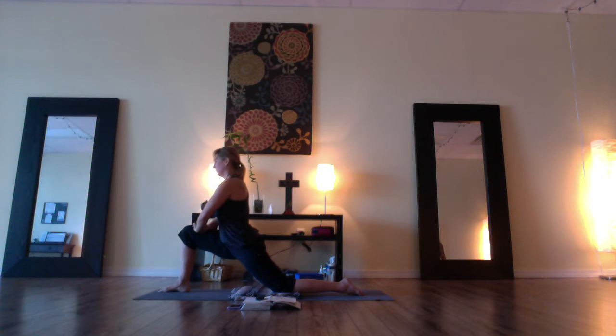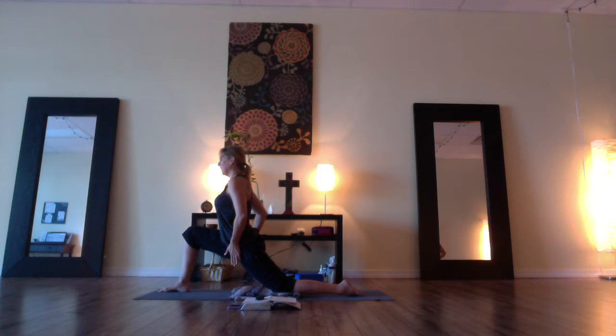Hands on that thigh. Once again, chamber that hip. So let that left hip be heavy. It's moving forward and down. You're drawing that right hip in and back. Now lock it in. Just gently hold it in place by engagement of those glutes.